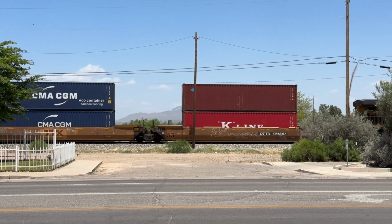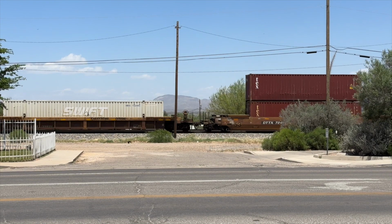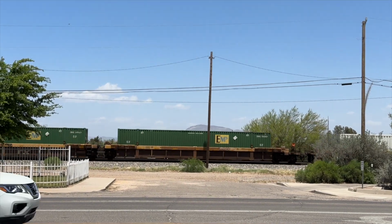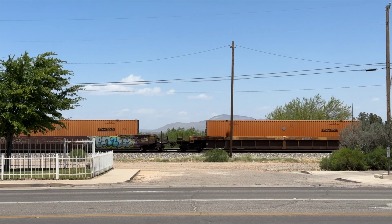Here we are in Benson, Arizona. We're going to catch the front end of this eastbound UP intermodal. Quite honestly, we were very hungry. We had looked up some Yelp reviews and found the Horseshoe Cafe and Bakery, which is actually where this video was taken from, right by their front door.